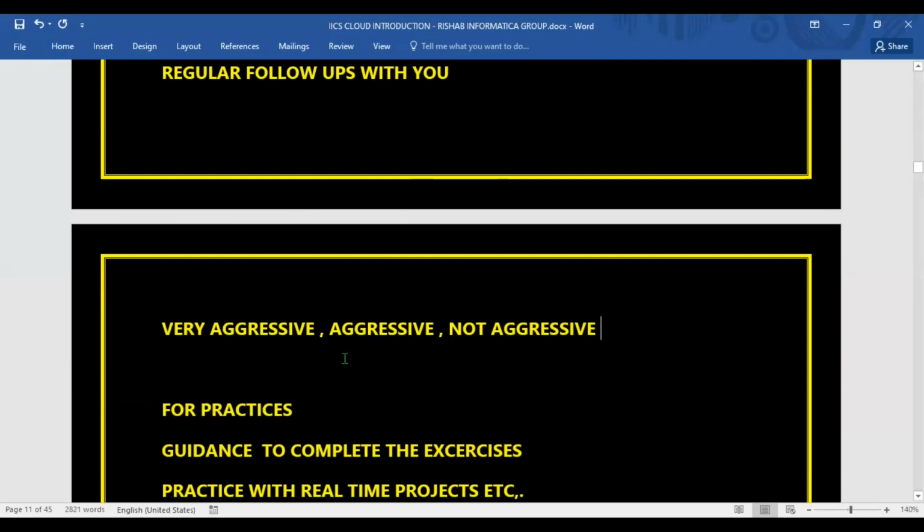Very aggressive means they want the job immediately. Aggressive means they want the job, but it's not very urgent. It's not an emergency, they can survive, no issue. Not aggressive means they might be already working, they are not much worrying about the job now. They don't want to worry about the job now, they just want to learn.